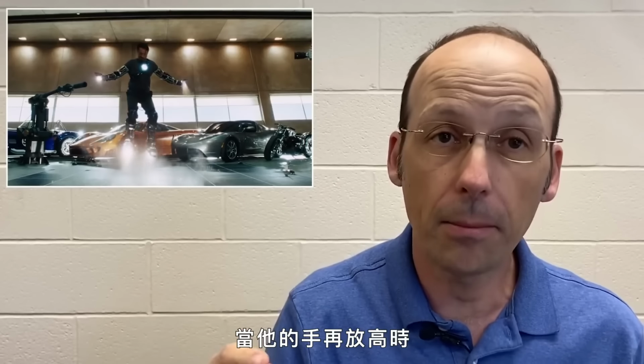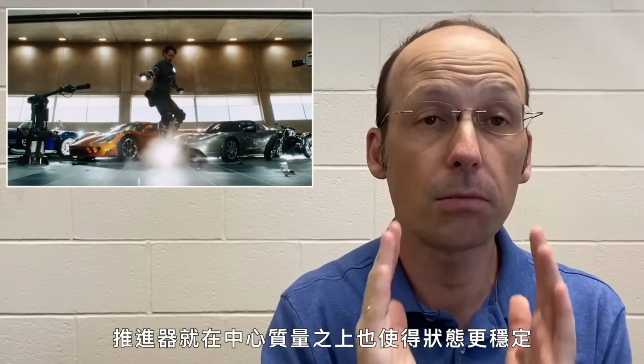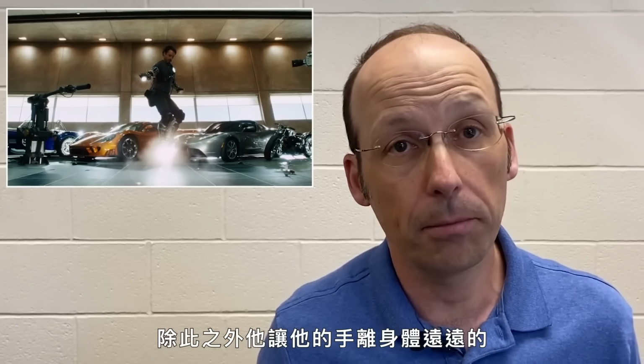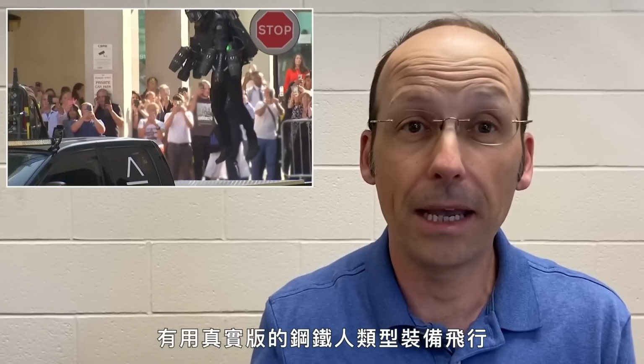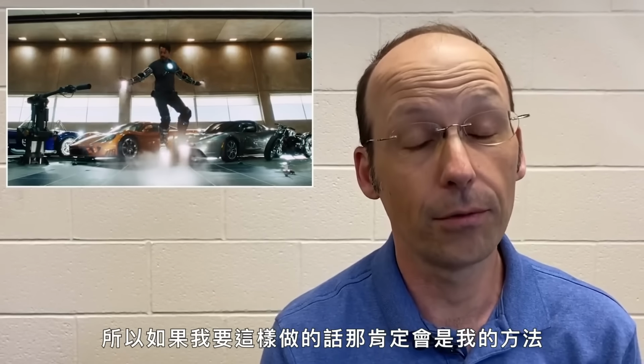When his hands are higher up, the thrust is above the center of mass, and it makes it much more stable. And on top of that, he has his hands further apart from his body, and that further increases stability. In fact, there's a guy that has a real life Iron Man suit type flying, and he uses jets on his hands, and it's much more stable than putting them on your feet. So this is exactly how I would do it if I was going to do it.